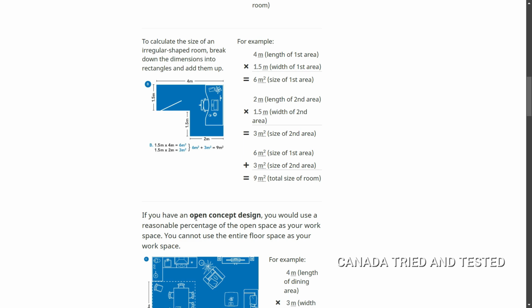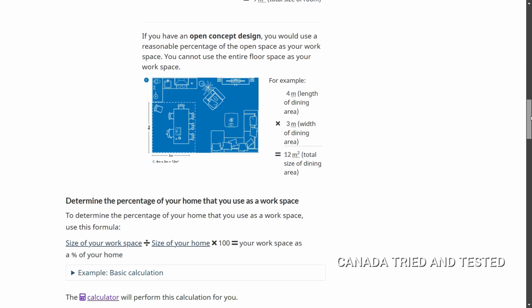Now, if you have an open concept design, see here in the open concept design, all spaces are shown here. You have a dining area, then you have a sitting area, you also have a kitchen. So see, this is the living space. Now, in that case, the place where you're going to sit, you will have to find and then measure. So this dining area is shown here, and within this entire space, 4 meter by 3 meter, that makes it 12 meters. So this is how you will calculate the area of your workspace.